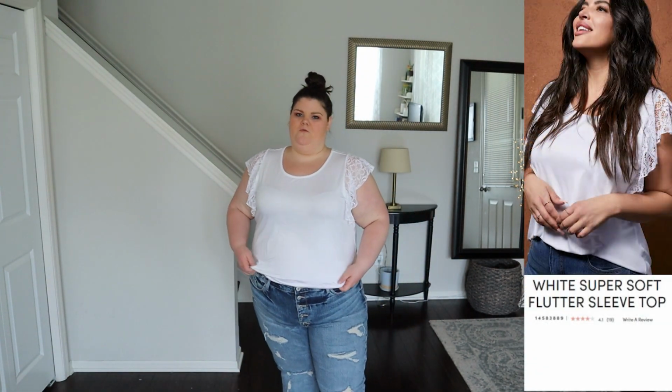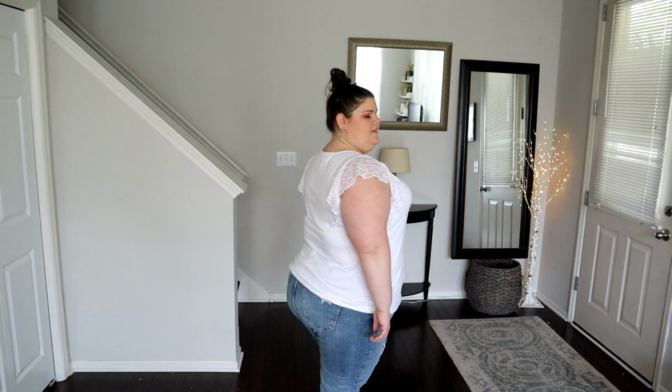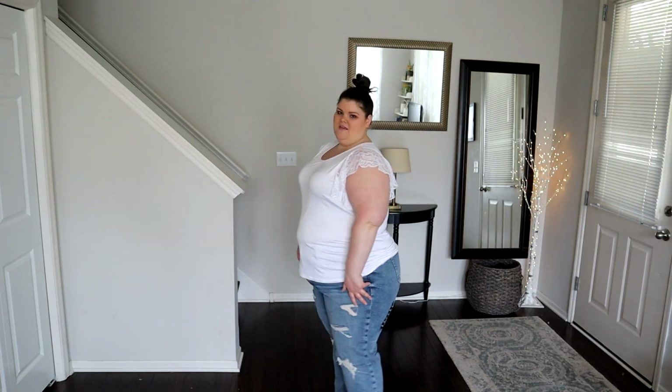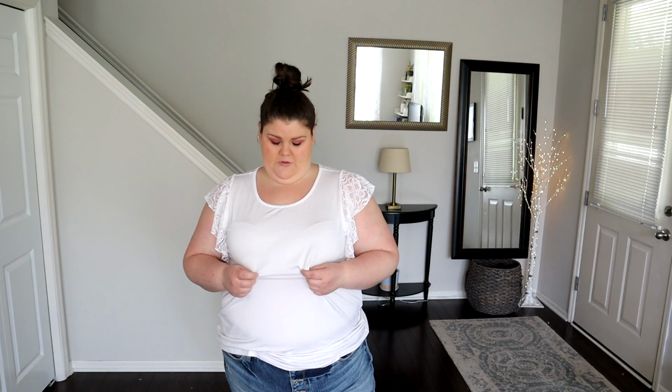The first item I have on is this super soft flutter white top. Here is the side and the back. It is in the color white. I'm wearing a size 3. It's rayon span, and it was $35.50. Their super soft collection is mostly rayon span, if not all rayon span. So if you like that fabric, that's great because you know that's what you'll be getting.